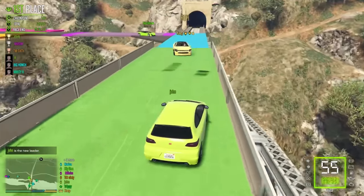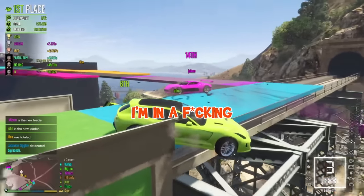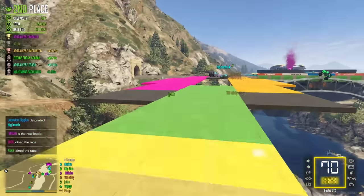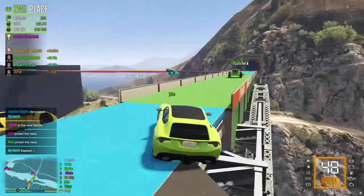Trippy, get the fuck away from me. Dude, I keep getting the shittest cars. I'm in a tank. I'm in a fucking tank. Wait, you're in an actual tank? It's got tread on it like a tank. Can you blow people up? Like shoot at them? Well, let's see if I can run people over and blow them up. Don't run me up. John.